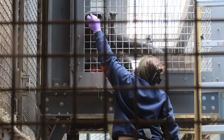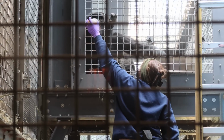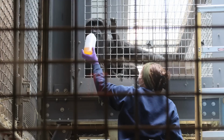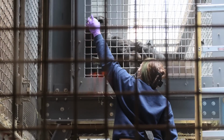Training like this is about trust, choice, and compassion. At the Cleveland Metroparks Zoo, every gorilla has the opportunity to learn and participate at their own pace. And thanks to the patient caregivers and positive reinforcement, even complex procedures like blood draws become calm, routine moments.